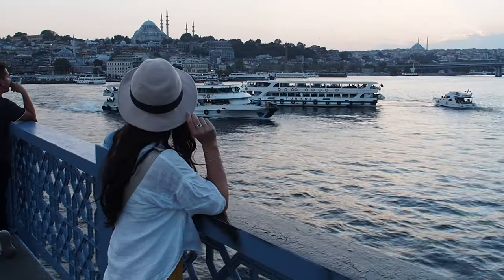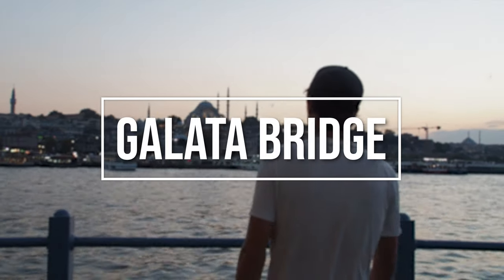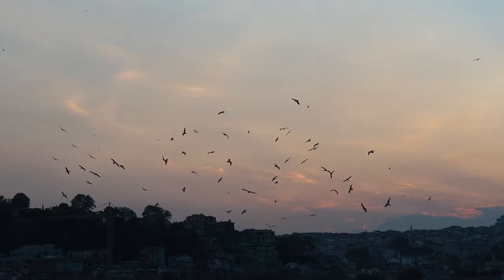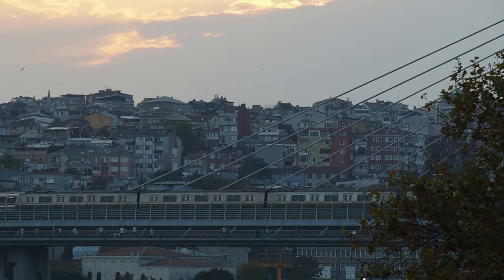To end the day, we headed down to the Galata Bridge to watch the sun set over the city as the fishermen hauled in the day's catch and the birds swooped overhead. We can highly recommend spending at least one day watching the sun go down by the river.